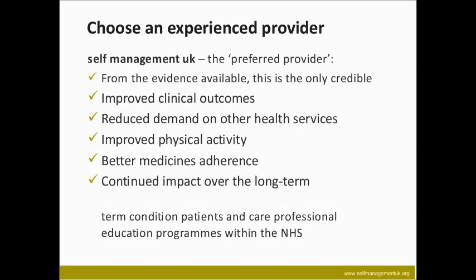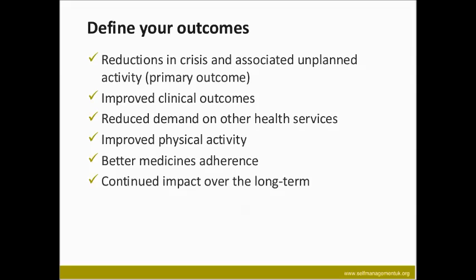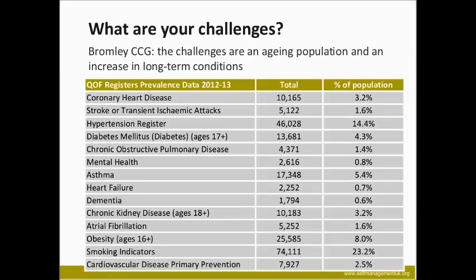I think the next issue is outcomes, and these have got to be very much tailored to the individual CCG or commissioner area in terms of what is required, what is needed to be achieved. In this case, these are the outcomes that this particular CCG was looking for from putting the programs in place, and you'll see that one of the key outcomes that they were looking for from self-management programs is the way in which self-management programs could help reduce crisis and unplanned activity, and that was the really key driving force. But it may vary area by area. It's very important, though, to have these outcomes defined, and to outline along with that what are the key challenges in any particular area.